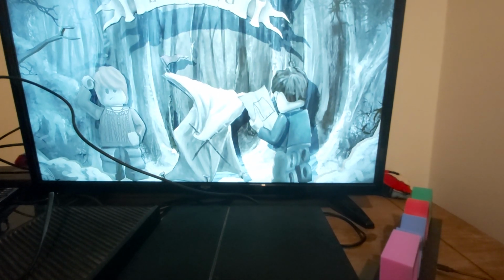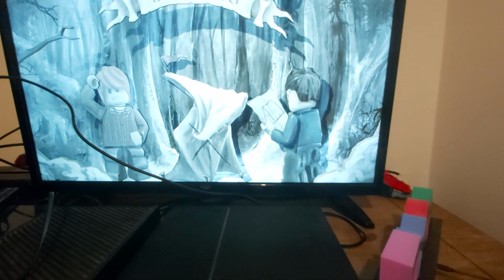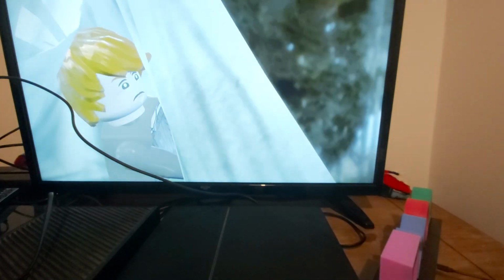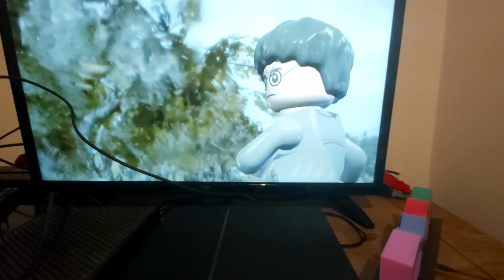Okay, and so we have defeated all three roots of the massive giant plant monster. And now, I guess we should be able to proceed. At least in theory, that's what's supposed to happen. We'll see if that's the case or not.